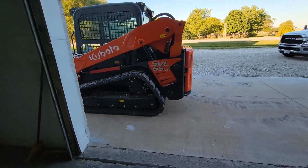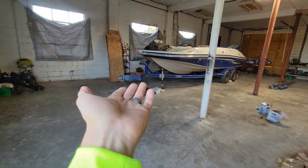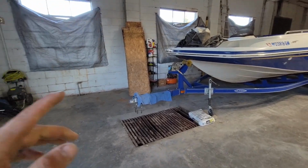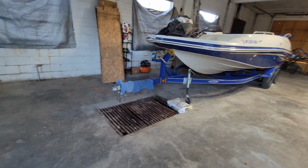I got the photos I need. We're gonna get her loaded up here in a second. I think what we're gonna do eventually is once this boat sells, which if anybody wants a boat, please buy it. It's not mine, but we are gonna get rid of it. Once this boat sells, we're probably gonna designate this area right here as like a service station.